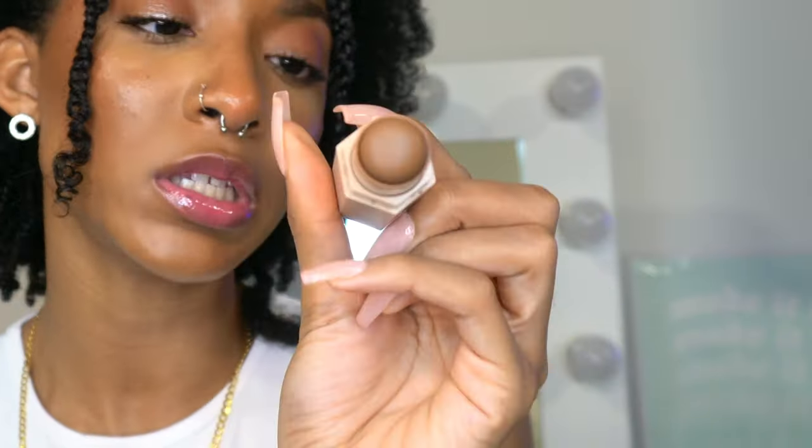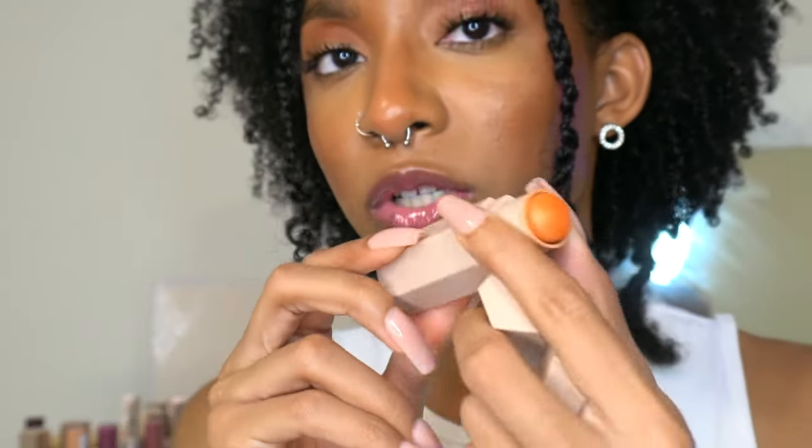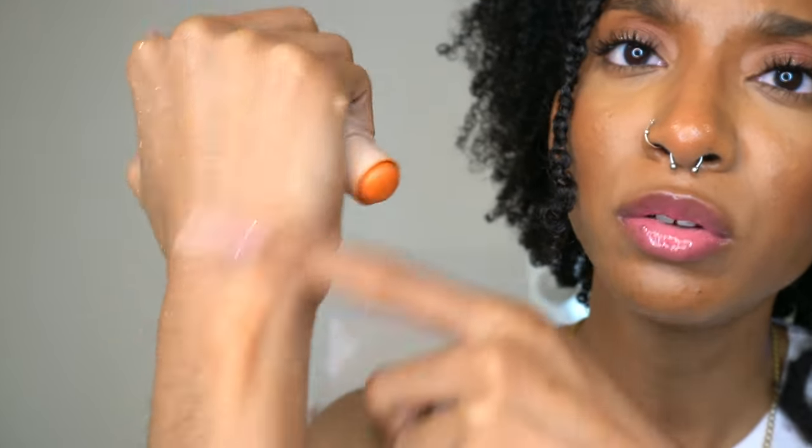So this one is actually a contour color. This is in the color Truffle. And I did initially start using it as a contour. I quickly realized that I would not be able to draw on my face with this product because it is a little powdery, chalky. It's a little dry. It blends out with some elbow grease. Also purchased the color Chili Mango, which is more like, I'm assuming it's supposed to be marketed as a blush color. Yeah, it's chalky, and it blends out a little too sheer for me.